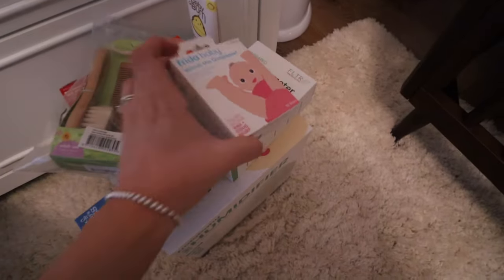You guys, look how precious this little sound machine is. The cutest thing ever. It says "Here comes the sun." Little wooden box. Are you kidding? Actually the cutest thing ever.